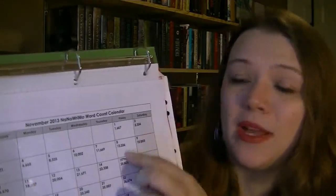I have my copy of my word count where I should be, and the cool thing about these little page protectors is you can write right on the outside. If you ruin one, it's not a big deal. These are super, super cheap. I bought the really cheap ones. You can just write on the outside in permanent marker and then toss the whole thing instead of having to pull this out every night. So that's what I do. I just write on the outside of it. I'll show you that later.